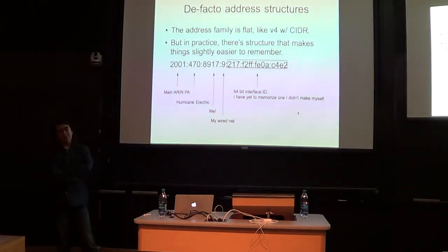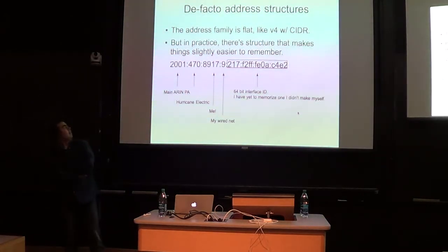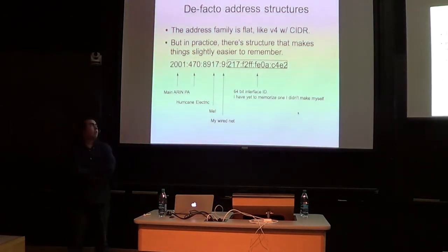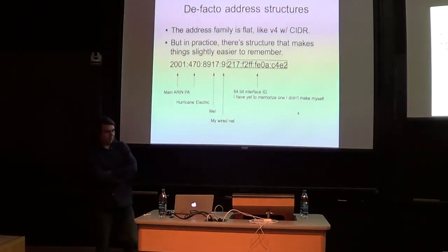The 470, you'll also see a lot, because Hurricane Electric is very common, and, well, 470 is Hurricane Electric. 8917, that's a short string of digits, that's me. Eventually, I see 8917 enough, and I'm going to remember 8917. And the 9 is something that I actually picked. That was the VLAN number that you might have seen on an earlier slide. And then there's the 64-bit interface ID. I have yet to memorize one of those. God help me if I do.